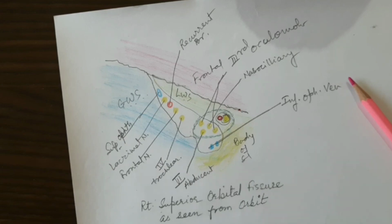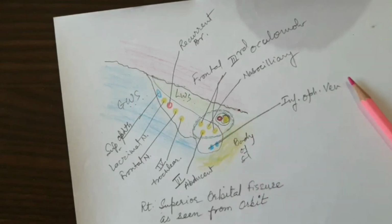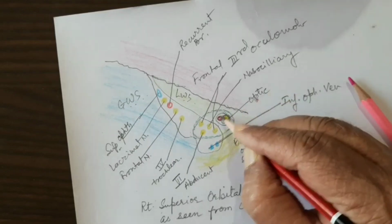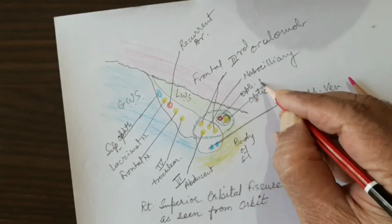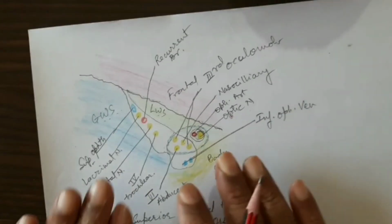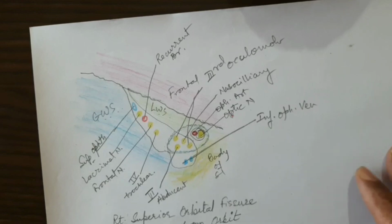for the extraocular muscles, and then the branches from the fifth cranial nerve, the ophthalmic division: frontal, lacrimal, and nasociliary. And from the optic canal, as we have already seen, there is passage to the optic nerve and the ophthalmic artery. So these are the structures which pass through the superior orbital fissure.